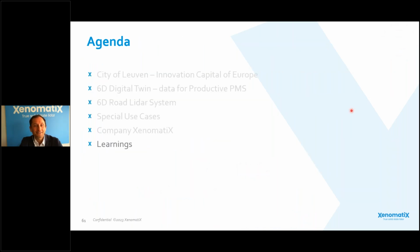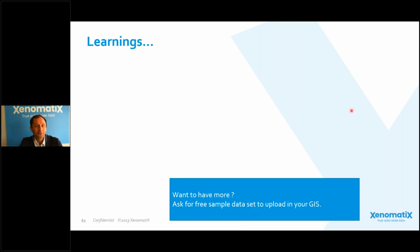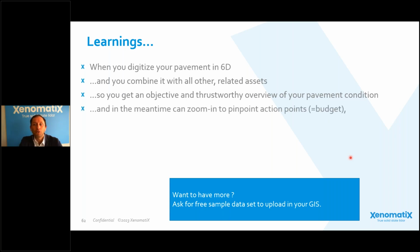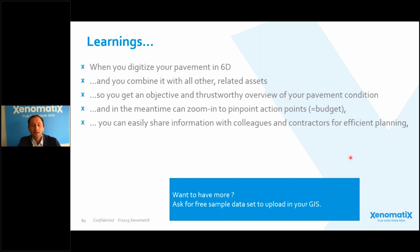So let's summarize again the learning at the end of the presentation. By now you should have gained insight that when you digitalize your pavement assets and you do the same for other related assets, like sewage, as an example, you get an objective, trustworthy, and manageable overview of your pavement assets in your GIS system. And at the same time a tool to pinpoint action that will save your budget.